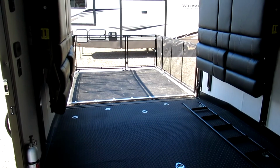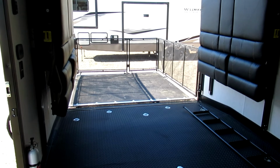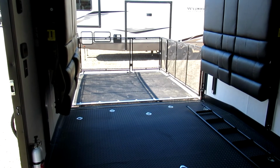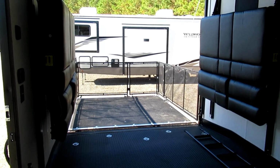And here's a look at the toy hauler garage area, and also another look at the ramp door and the ramp door patio system here. And you'll also see on the sides there the 2 power beds that move up and down, and if you fold those out, it creates one large bed there.